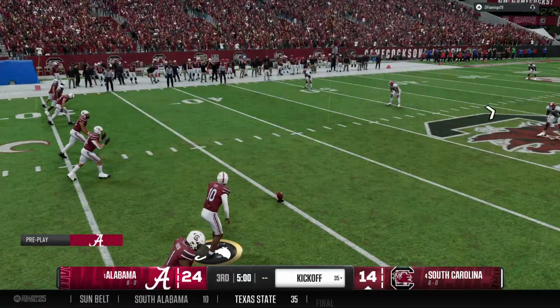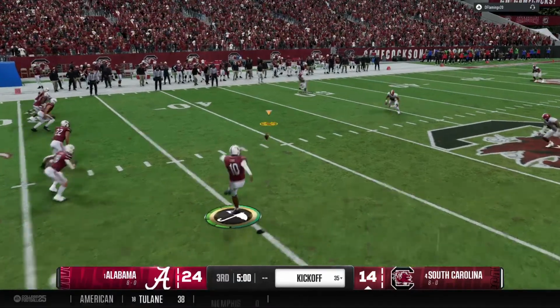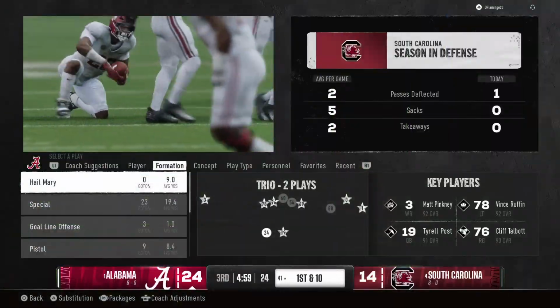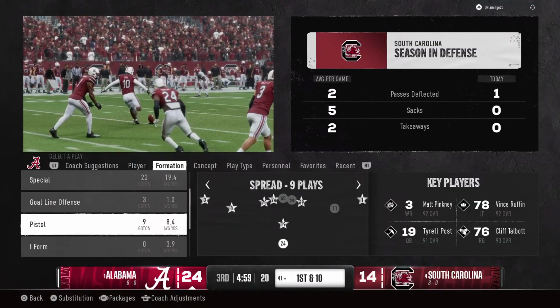Looks like they're lining up to attempt an onside kick. And looks like the hands team are able to recover the football. Trying it onside to start the 3rd with the lead? It's, I guess, a bold strategy. Now we'll see if it comes back to bite him.